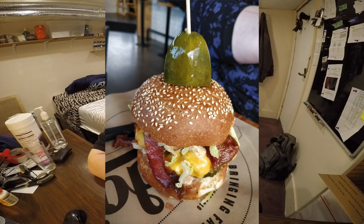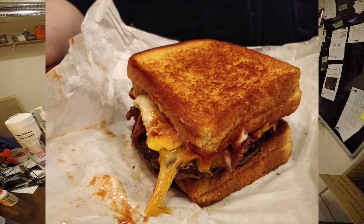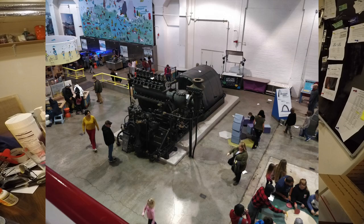We went to a place called Lardo. They had a really good burger. We had a lot of burgers when we were out there. We went to their science center, which was neat. It was very similar to the Pittsburgh Science Center. It was kind of boring, actually, but it was neat, I guess.